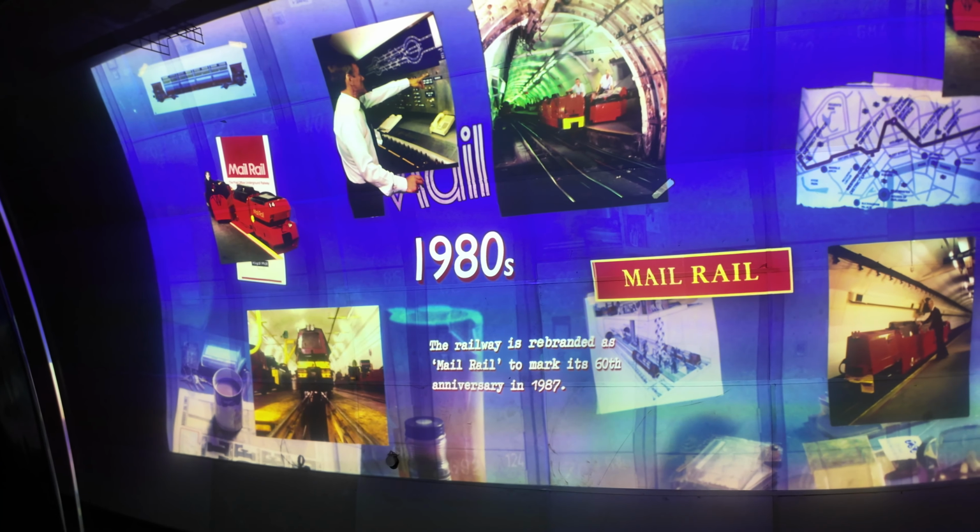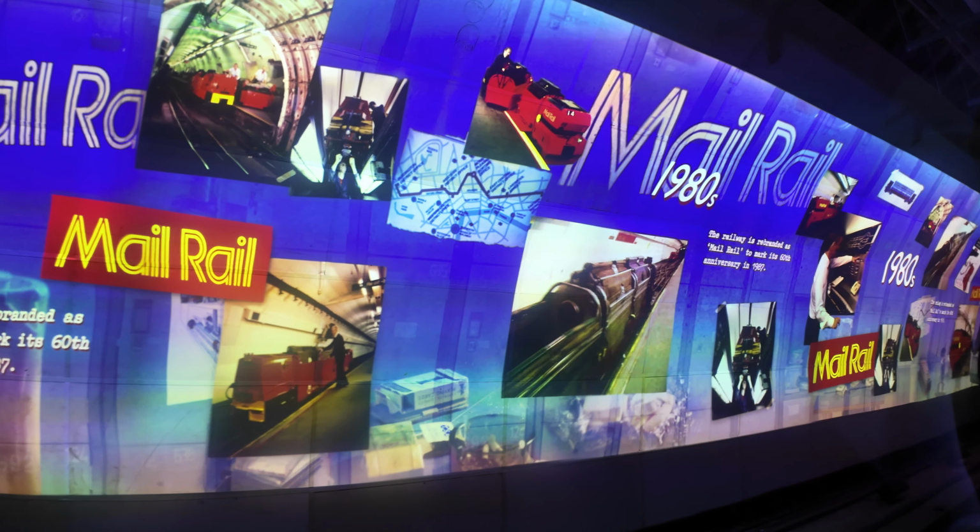Pleasant sorting office, heading east to Whitechapel. It was hard work down here, but we all thought we were part of something important. There was enormous team spirit. We seemed to get ourselves in the news a lot in the 90s. It didn't hurt that Bruce Willis made a film down here called Hudson Hawk. In the 80s, we had our 60th anniversary. Along with that, we had a new brand and finally some new trains.